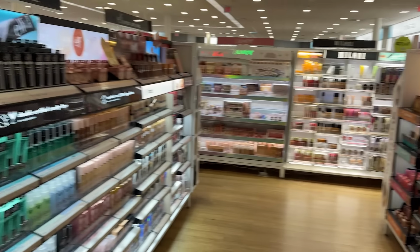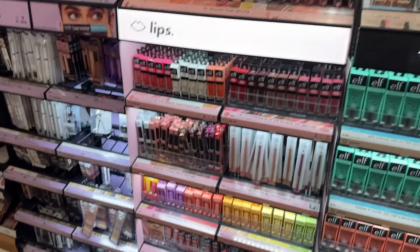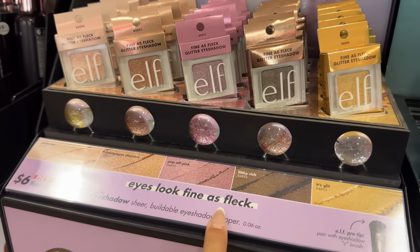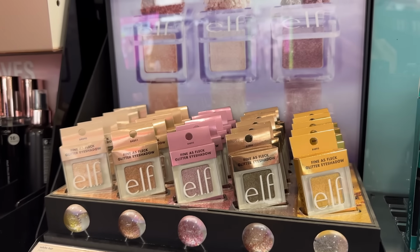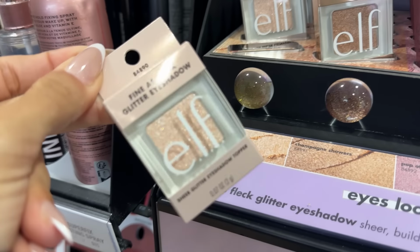Okay guys, we're in Ulta here today. I'm in the drugstore section because I wanna see what's new. And I was in the e.l.f. section. Look fine as fleck. Look at these little eyeshadows. They look so pretty. So I was gonna grab a couple of these.